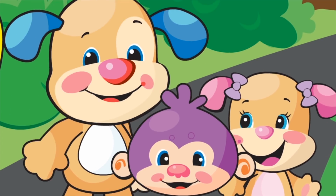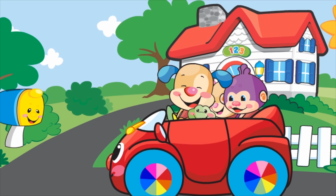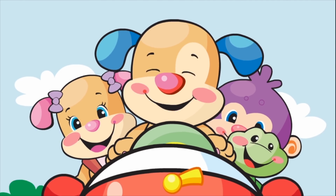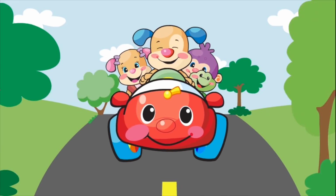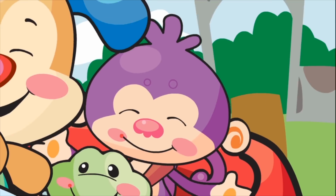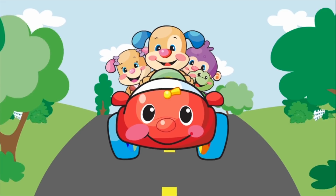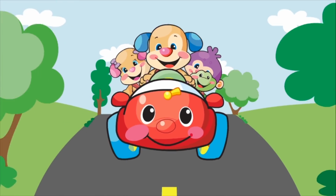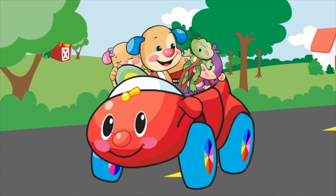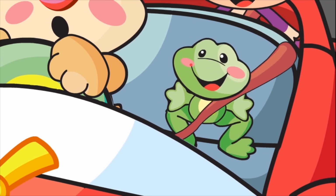Hi there! Let's go for a ride! Whee! Here we go! The wheels on the car go round and round, round and round, round and round. The wheels on the car go round and round, all through the town. The friends in the car go up and down, up and down, up and down. Friends in the car go up and down, all through the town.